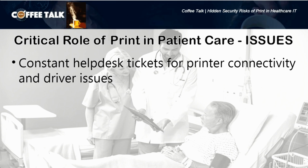Nothing survives for long in a healthcare environment. It's a very rugged environment where a lot is going on all the time. Everybody's moving very quickly. It's very demanding upon the people. It's very demanding on technology too. So there's going to be a constant flow of help desk tickets for printer connectivity and driver issues.